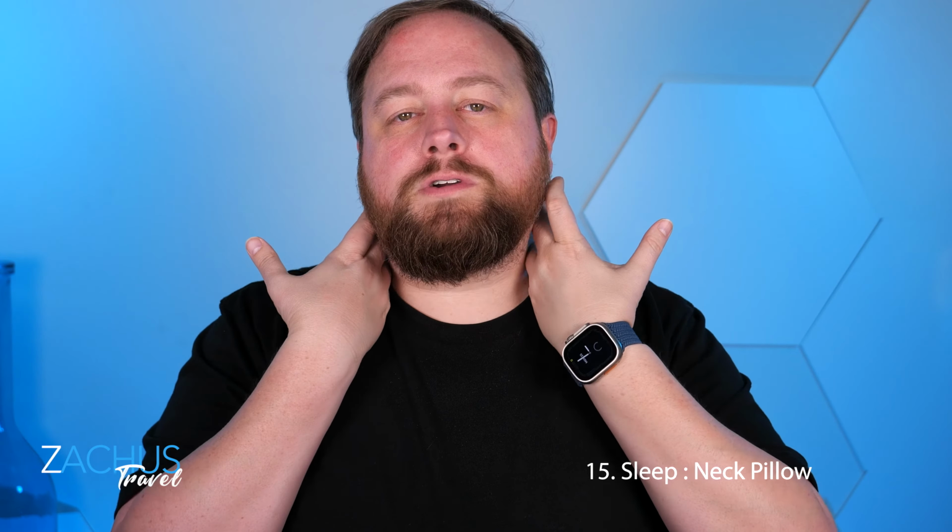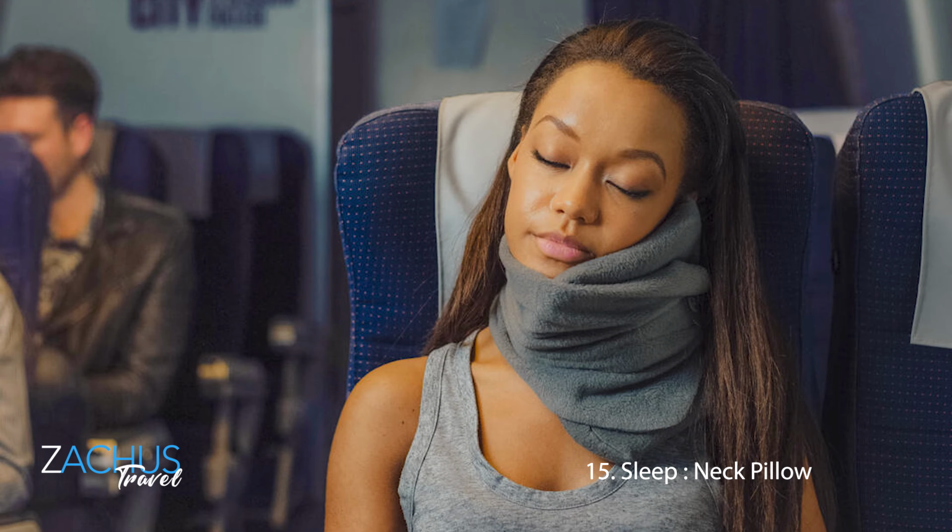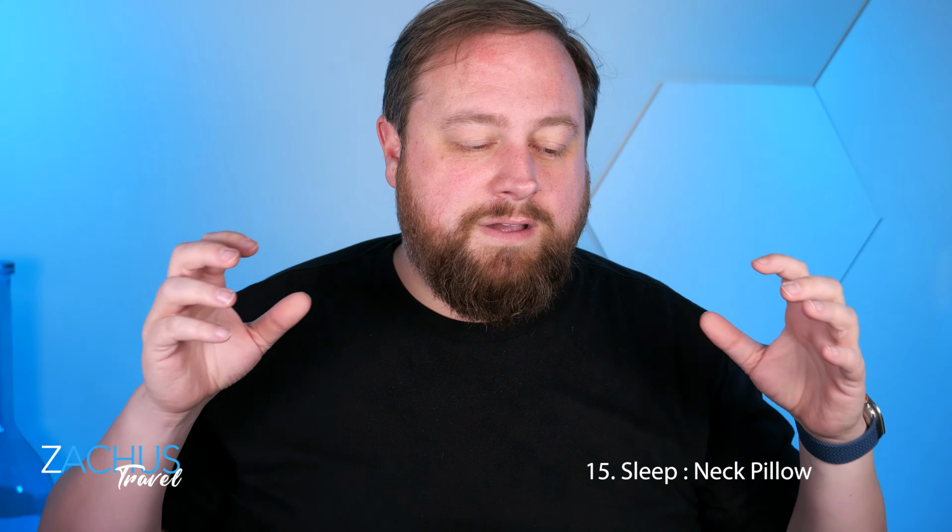I'll put a link down below and show you a picture, but it supports your neck more firmly, but it's thin. So it's not pushing your head forward or making you feel awkward. It just nicely supports your neck so you can lean and have your neck up and not cricked or anything. It's also very thin and foldable, so it goes in your suitcase, or right in the front of your backpack or whatever you have for easy access.